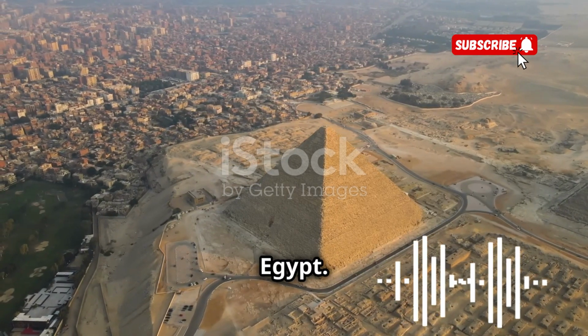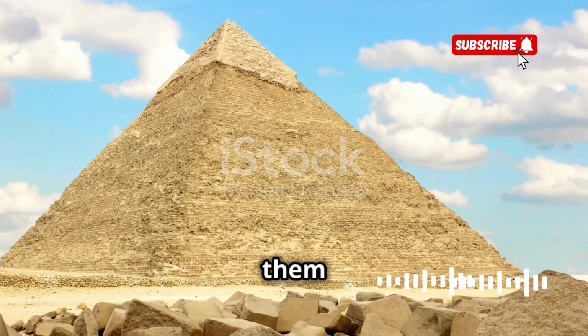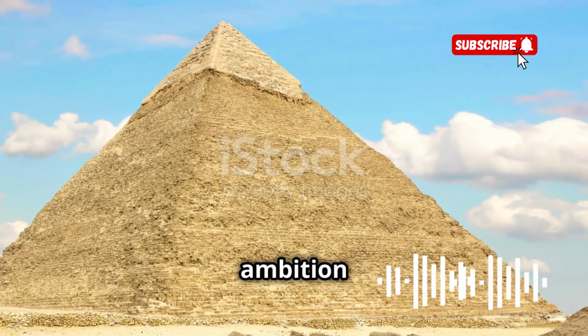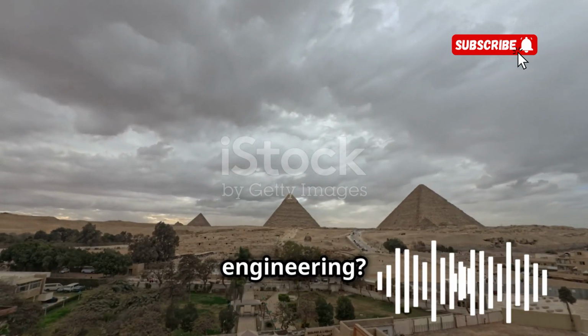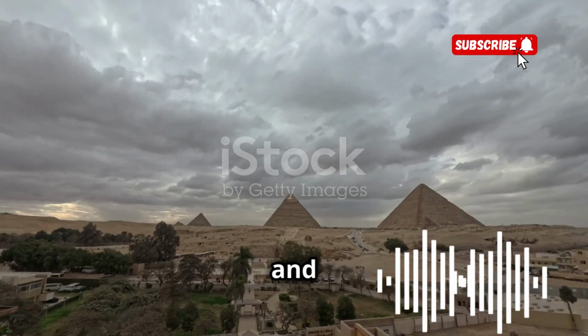The pyramids of Egypt, majestic, imposing, mysterious. The most iconic of them all, the Great Pyramid of Giza, stands as a testament to the ingenuity and ambition of our ancient ancestors. How did they achieve such a feat of engineering? The answer, shrouded in the mists of time, continues to fascinate and elude us.